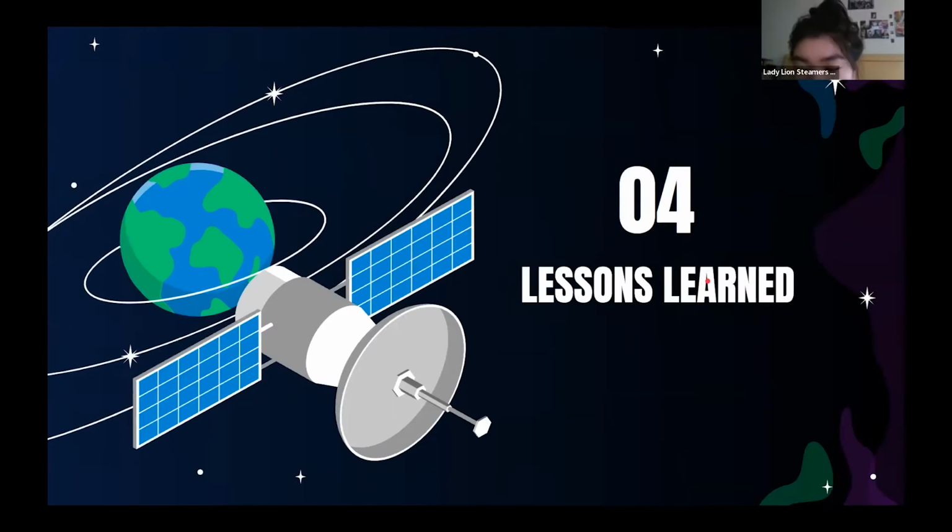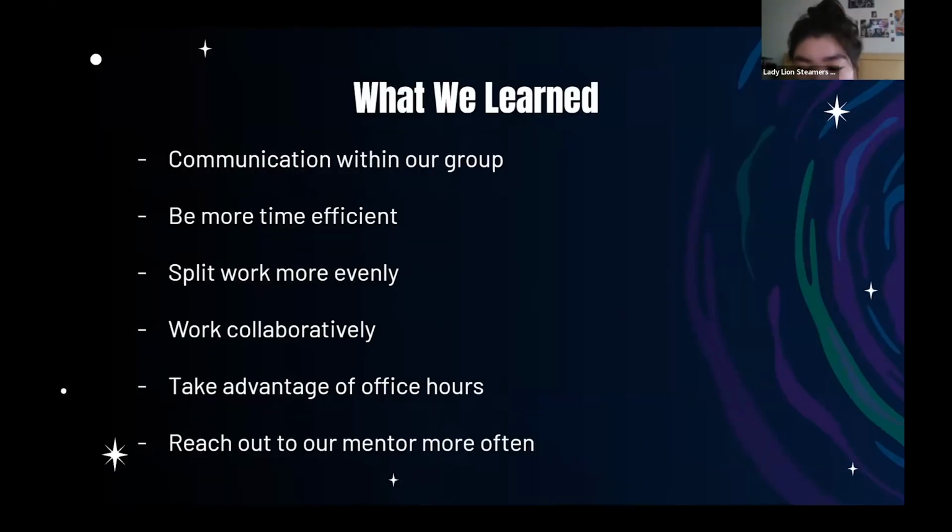Okay, I'll be going over the lessons we learned throughout the time working on our CubeSat. So we realized that we need to improve communication within our group, working more collaboratively and being more time efficient when it comes to planning ahead of time and spreading out our work instead of trying to cram everything days before it's due. We also noticed that some members did more work than others and we should have stepped in to help them, which relates to splitting the work more evenly. We also should have taken advantage of our office hours and reached out to our mentor more because we often got stuck on a problem that our mentor could have helped us with.